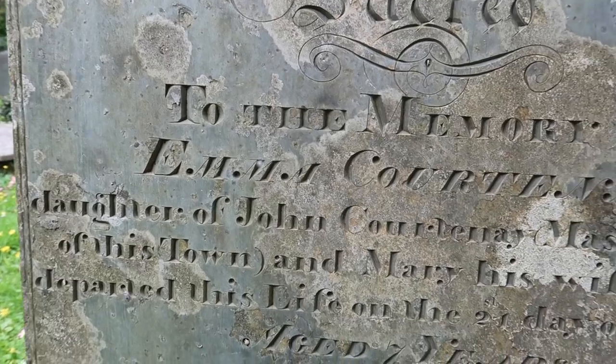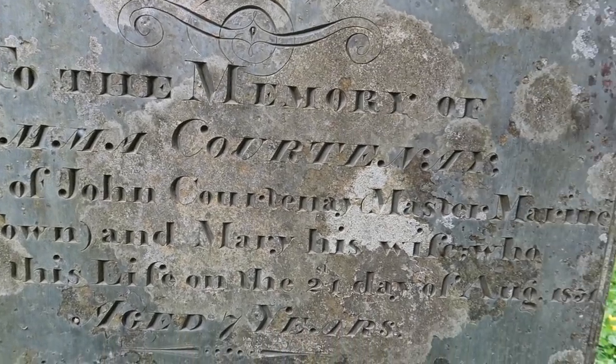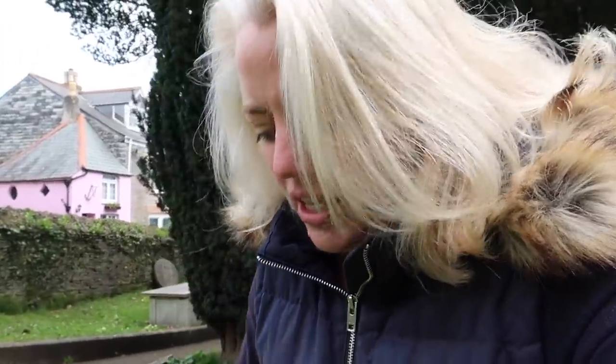Maybe. So whilst Andrew was reading all the gravestones for the master mariner bit, I did notice that one of these he was pointing to is actually the daughter of one of those master mariners. So she's called Emma Courtney and she died at the age of 7. Now what I'm interested in, and I don't understand, is the little verse that's inscribed on this headstone. So let me just read it out to you.